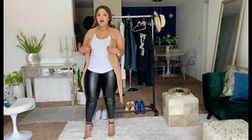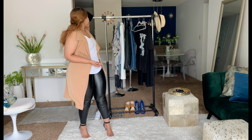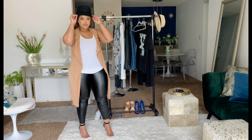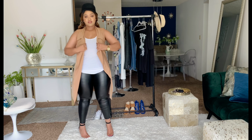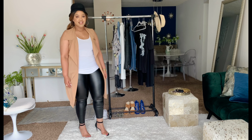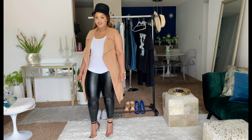I like this one a lot. And if you really wanted to, you could throw on something like a bucket hat, and that would take things up a notch too. All right, let's get on to the next outfit.